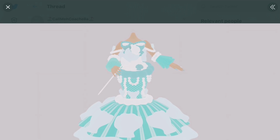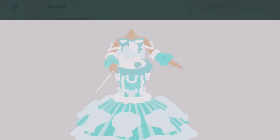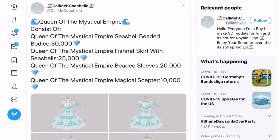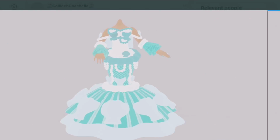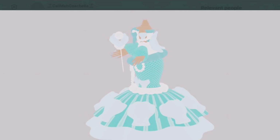And so if you come and look at this, you can see the full set. This looks so cool. Wait, what's she holding in her hand? I think that's the scepter. Wait, she did mention a scepter, right? Yeah, the Magical Scepter for 10,000 diamonds. So I was kind of thinking for a minute, what is that she's holding? Yeah, now I can see it a little bit better. I think I saw a photo that shows it better though. Yeah, here you can see a really good view of the scepter. I think this looks so cool.